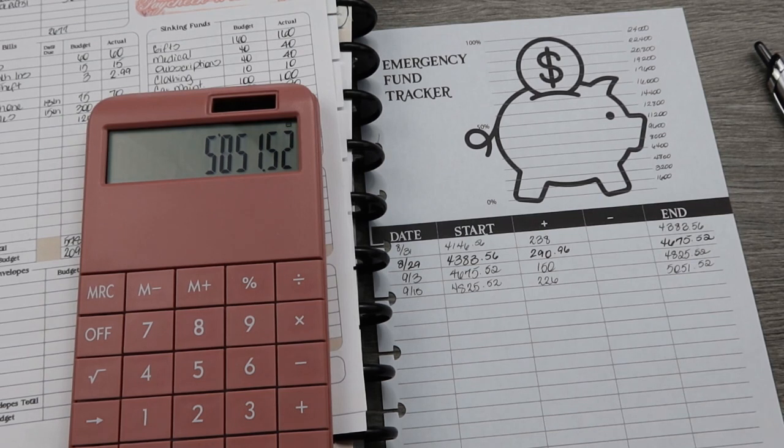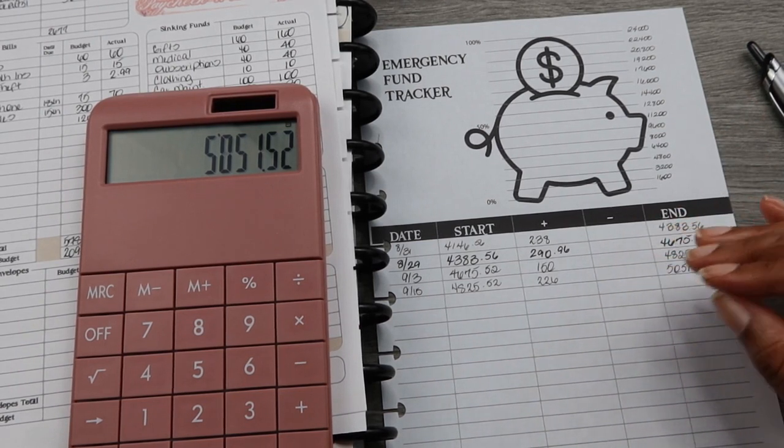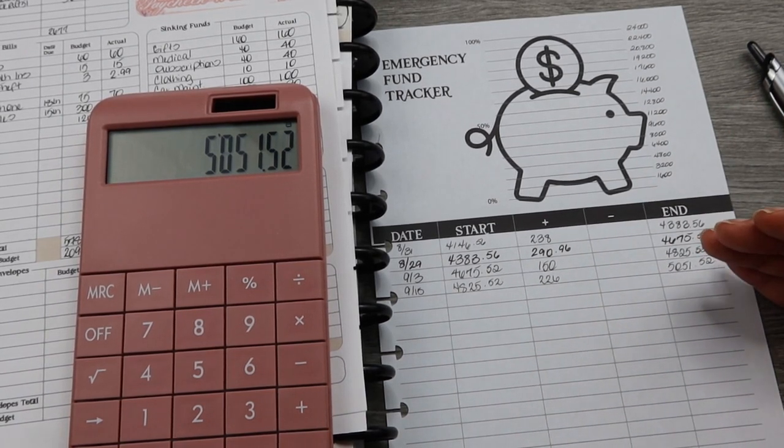I hope you guys haven't had to have any emergencies where you had to pull from your savings. I know how that sometimes can be a little bit discouraging, but things happen, and that's what the emergency fund is for, to cover those types of expenses.